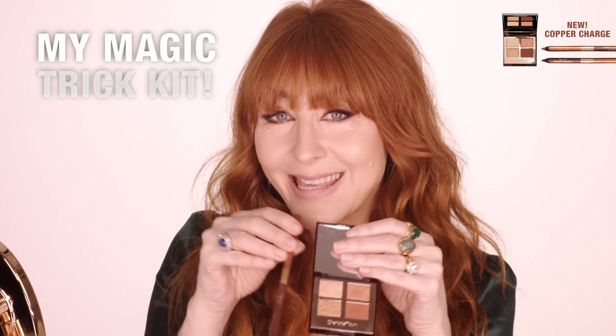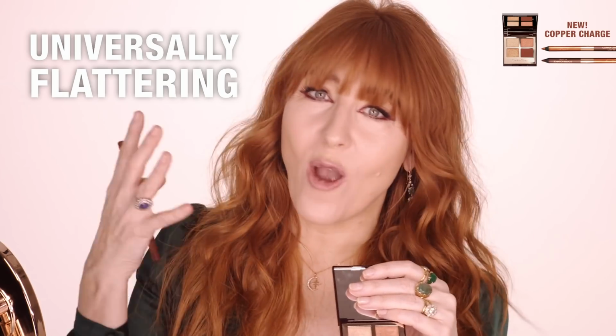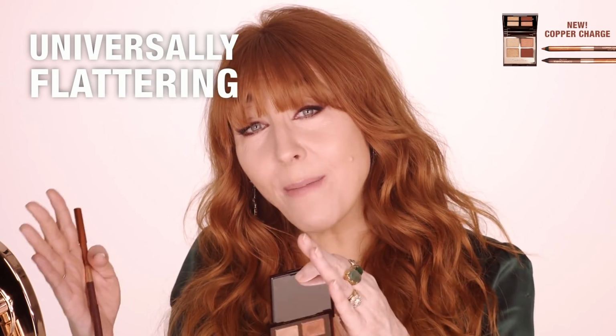So I'm gonna start off by using my Copper Charge eyeshadow and my Copper Charge eyeliner, and they come as a kit together. And the reason why is we want them to maximize your eye color sparkle. These colors are actually for blue eyes, but out of all of my Eye Color Magic collection, the browns obviously always look great on everyone. And because I've got a bit of blue in my eyes, but I've got a bit of green in my eyes, and today I'm wearing green with my red hair, these will really maximize the green eye color sparkle I have within my eye and make them light up even more.